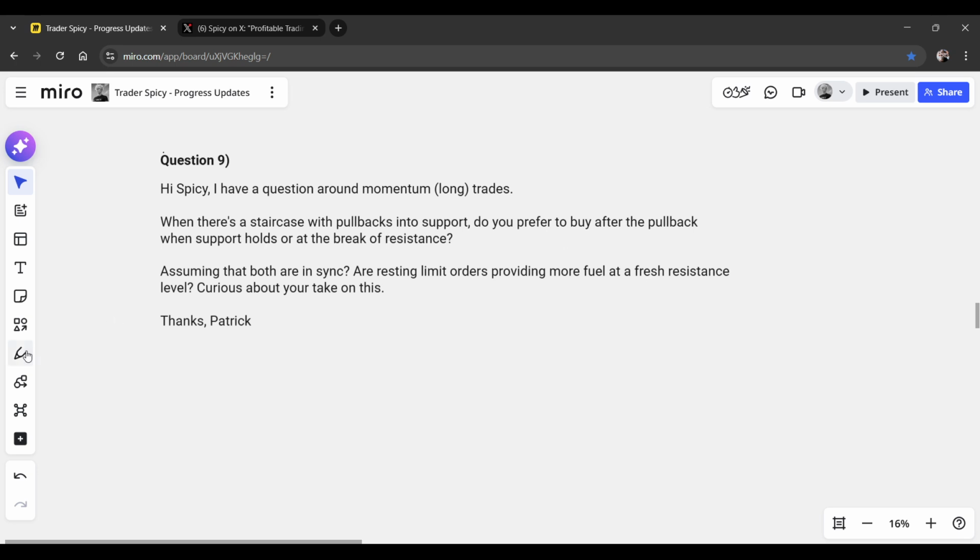Thanks, Patrick." Okay, so I hate to answer questions with the answer, "It depends." But unfortunately, the answer to this question is it depends. And it depends on, so you said here, assuming that both are in sync. Okay, so here's how I measure sync.